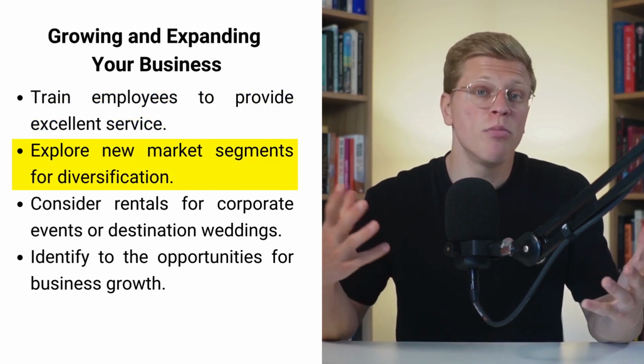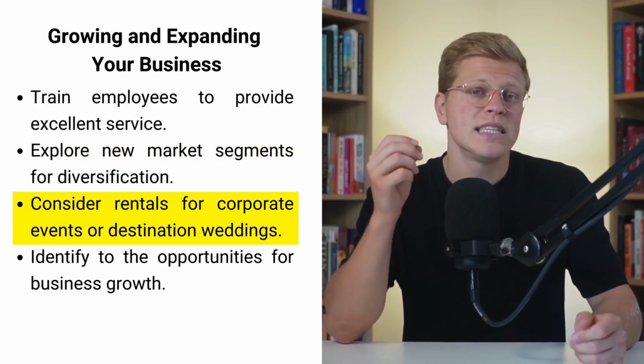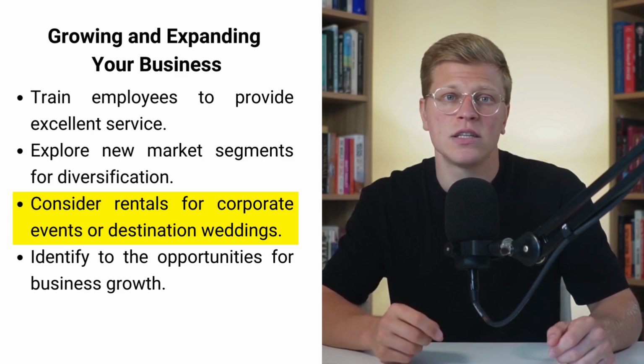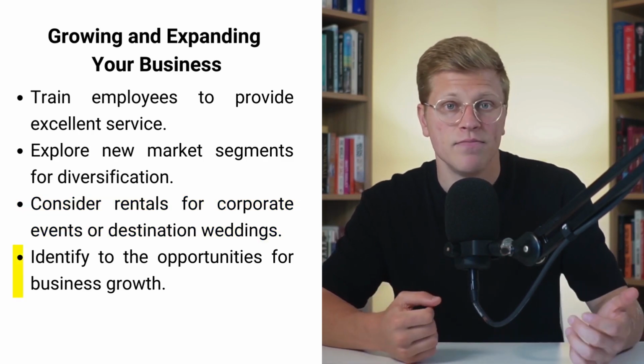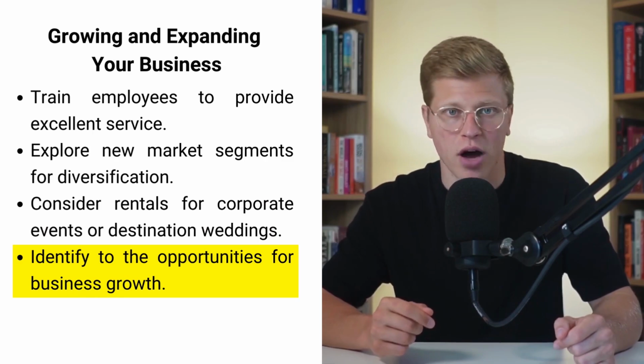Also, explore new market segments to diversify your revenue streams. For example, you might start offering rentals for corporate events or destination weddings. These new opportunities can help you grow your business and increase your profits.